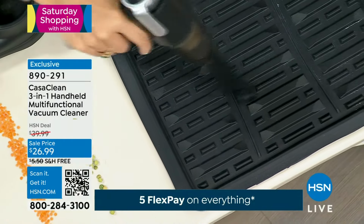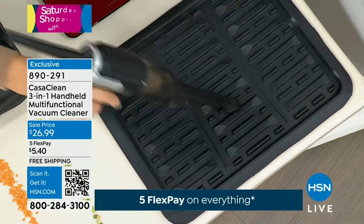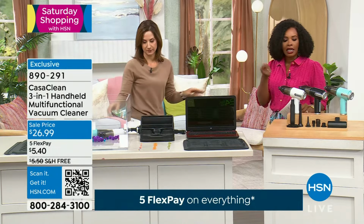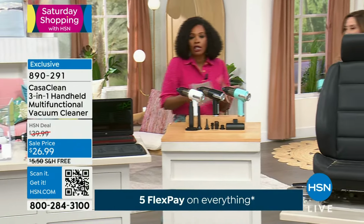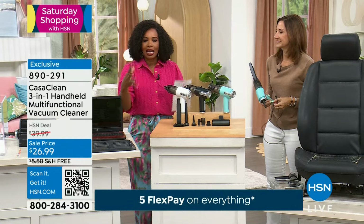And you're not having to have 3 separate tools to do the jobs that this Casa Clean tool can do. I think it's a really great idea. And again, you don't need to chase batteries. You plug it in, charge it up just like we charge up our phone, just like we charge up pretty much everything in our lives right now. And let it charge and then just be ready to use it when those messes come about.